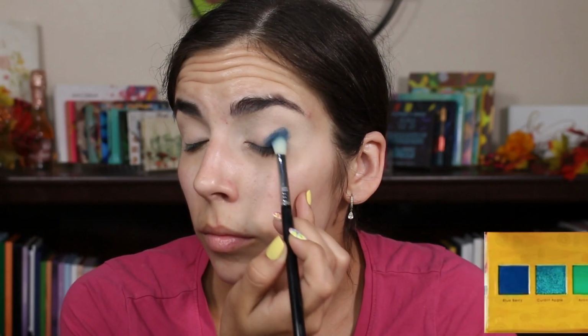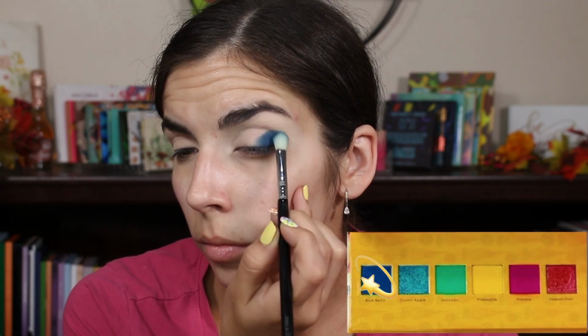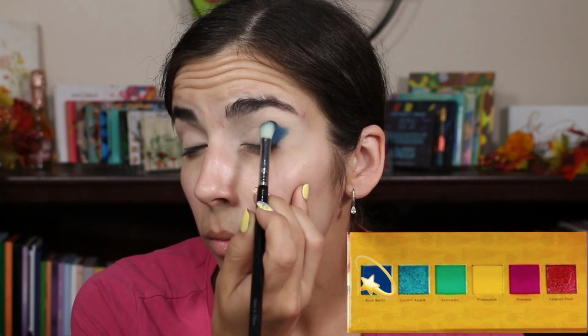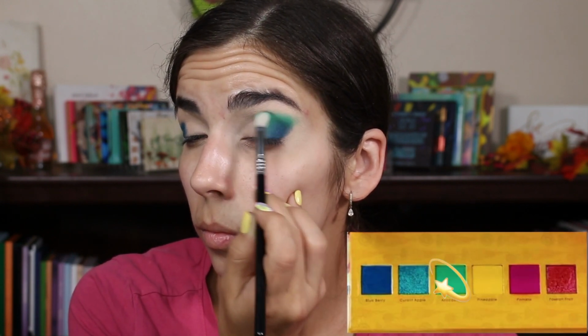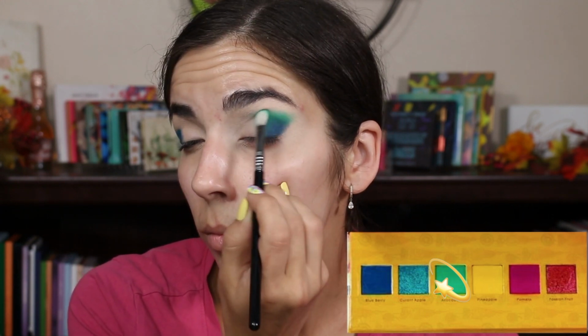All right, for the caramel, I'm going right into the dark blue and packing that on the outer corner. You're going to see me with all of these palettes, I tend to start from dark to light, and I feel like with how thin these shadows are, they just work best that way. And so I'm moving on to avocado, and I'm really packing that on top of the blue and using that to blend into my crease and diffuse the blue, soften the blue out, and make a very nice seamless blend between all the shadows.